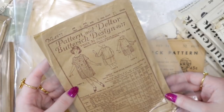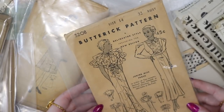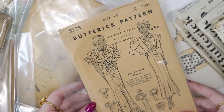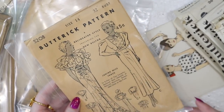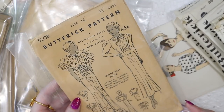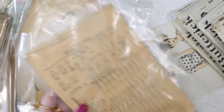Another Butterick children's pattern from the 1920s, this one in a size 8 for a 25-inch bust. Here's a Butterick pattern from the 1930s, the early 1930s it looks like. If this was in my size, I would totally keep this, but it's not, so I'm selling it. But I adore this version. I think that kind of double-breasted look at the front with the bow and then the puffed sleeves and the fitted skirt, it is so darling. And then you have this evening dress version as well that looks like it opens at the back.